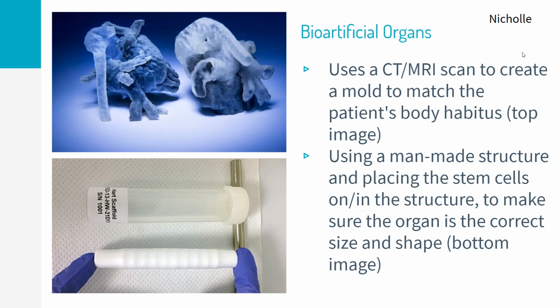In a study done at Harvard, MRI scans were used instead of CT scans to make a mold for artificial organs. Once the mold is fit for the patient, it can be printed. Another option is using stem cells.